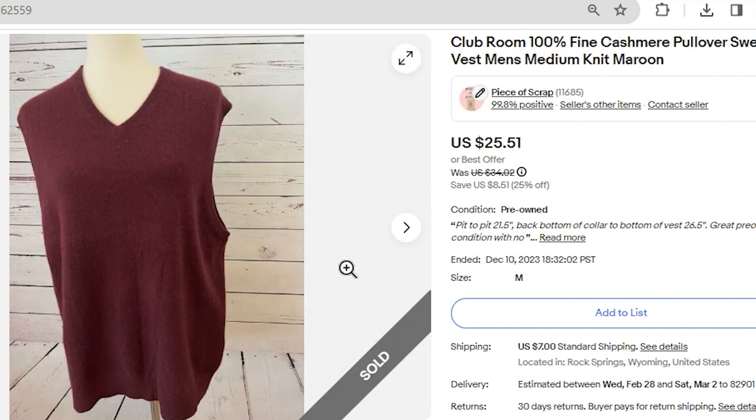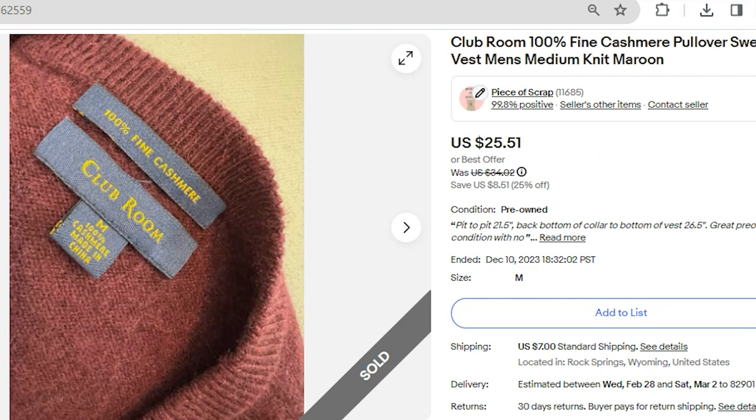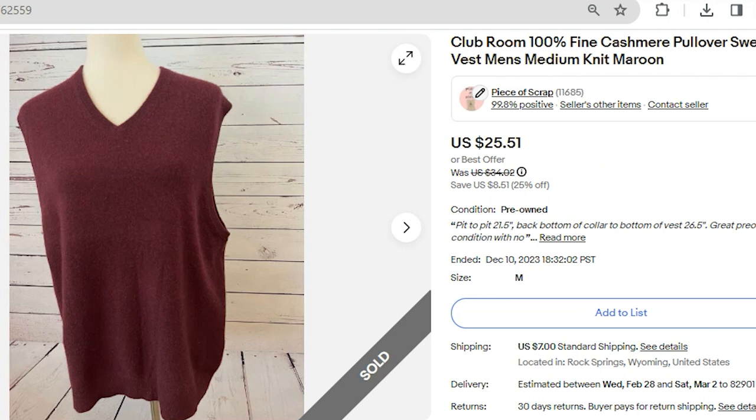And the next item to sell on eBay was a cashmere vest. Now, back in the day, I would pick up almost anything and everything cashmere. I've become a little bit more selective on the cashmere. I do hear that cashmere, even with holes, will still sell as a craft material, but I am a little bit more selective nowadays. I paid $3.75 for this vest.